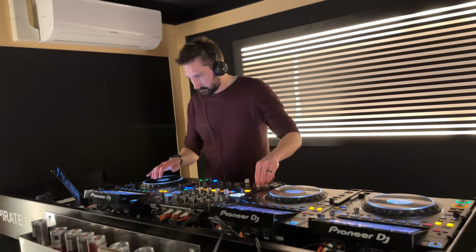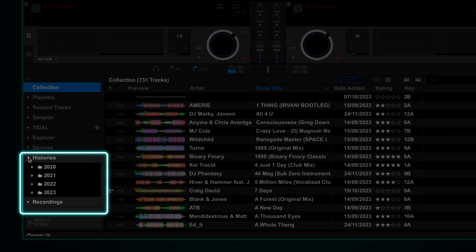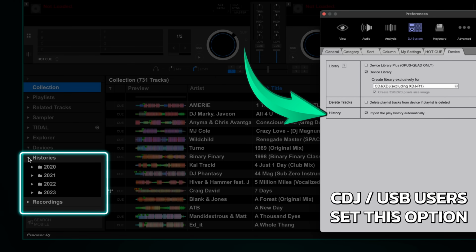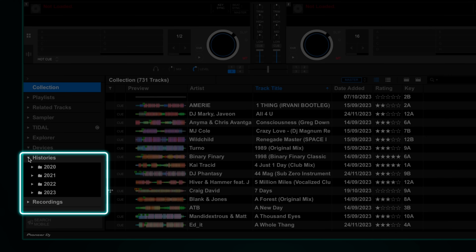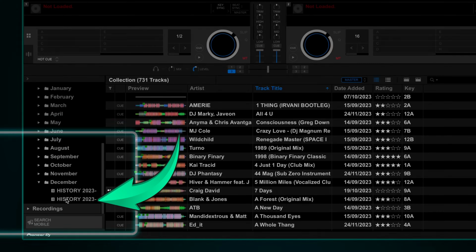and everything flows perfectly, but afterwards, you can't remember what you played? Luckily, Rekordbox can remember for you. After you finish rinsing, go to the tree view on the left and expand histories. This is where Rekordbox keeps track of every set you've ever played. Drill down by the year and then the month. Your most recent history will be at the bottom of this list.